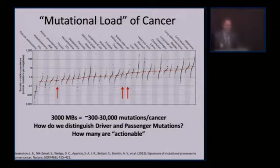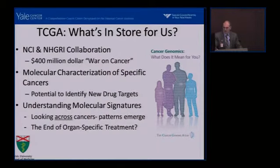There's a lot of mutational events, and really trying to do targeted therapy for some of these cancers where you have multiple mutations, some of them are drivers, some of them are passengers, it's really hard to discover what are the actionable items in some of these cancers which are highly mutated. But the TCGA is upon us.